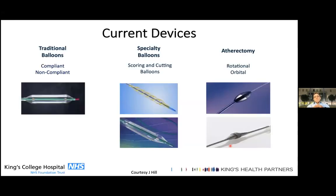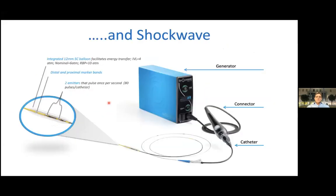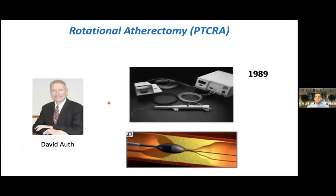So what we usually employ are some specific devices. Currently, we've got the scoring and cutting balloons. We've got rotational atherectomy and orbital atherectomy. Recently, I can't talk to that because I haven't used that one. We've got traditional balloons and we've got OPN balloons, which we have blown up to 50 atmospheres with good result, but you can, of course, never quite know what happens to the artery when you do that. And of course, we have Shockwave, and we'll talk about that at the end.